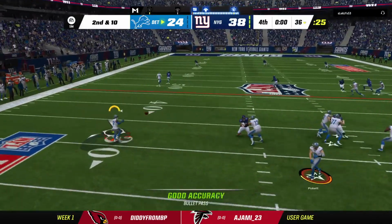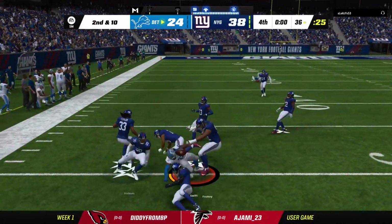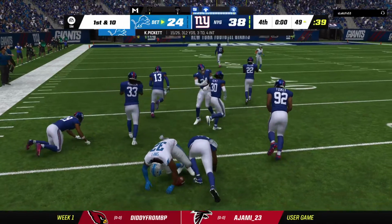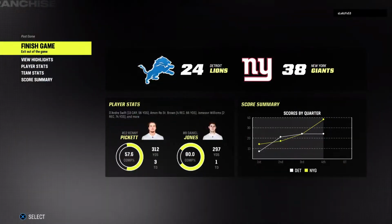One final shot for Pickett. He'll get this off to Swift. And they'll get him down on the other side of midfield. Always a little extra excitement for Week 1 and one of our early window games here in Week 1.